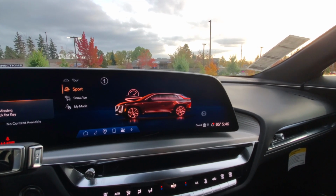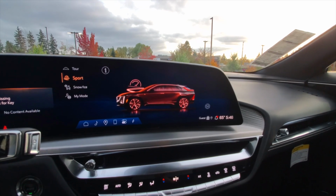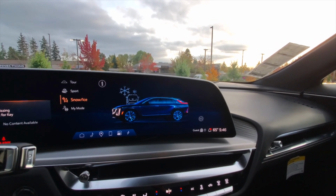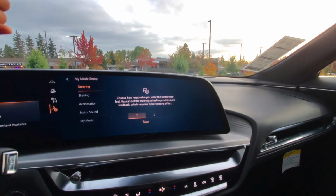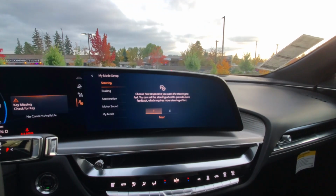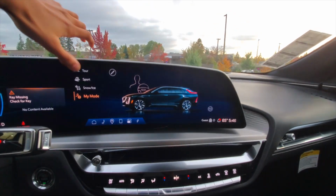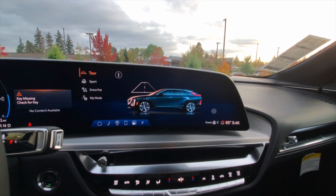Tapping sport would take you to the sport mode, and this one is the performance version of the Lyriq, a little bit more performance. Snow ice mode will adapt it so that you can take it over snowy and icy conditions. You also have my mode, which will allow you to customize it. You can see I can hit this edit icon. This will really allow me to fine tune my steering, braking, acceleration, etc. So I can really customize it and personalize it. So my Lyriq is what I want. So I'll just go back to tour mode. And as you can see here, very nice, cool looking graphics as well.